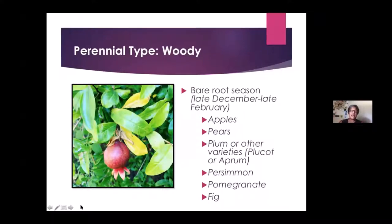And actually, if you do like figs and you don't want to commit to just going out and buying a fig tree, then find somebody that you know or somebody who knows somebody who has a fig variety that you like. All you have to do is just cut off a nice little green branch, bring it home, and stick it in the dirt, and it's just going to start growing. So that's the nice thing about figs.